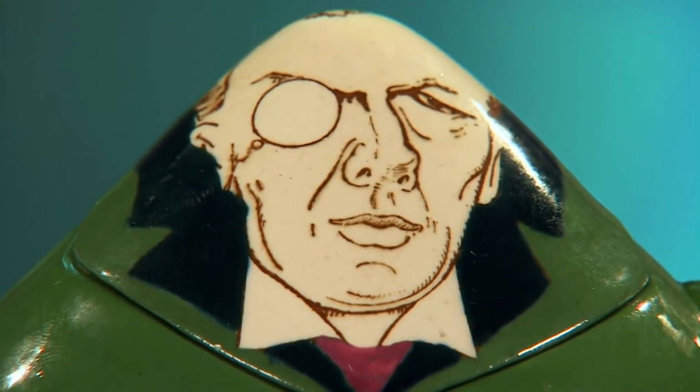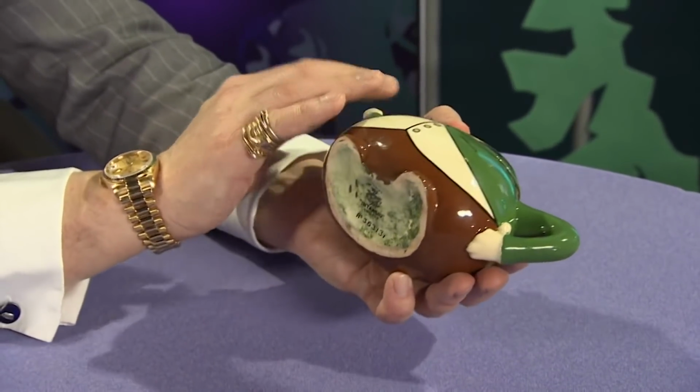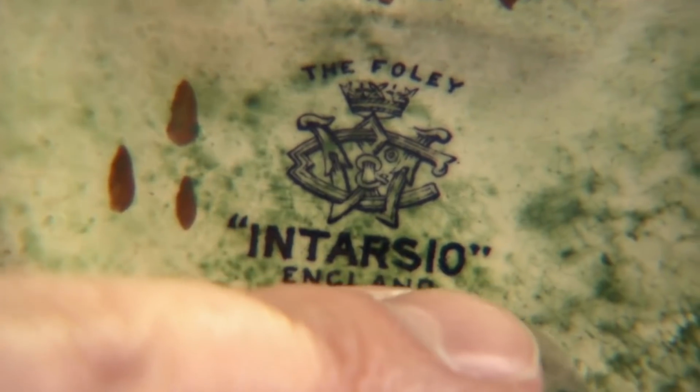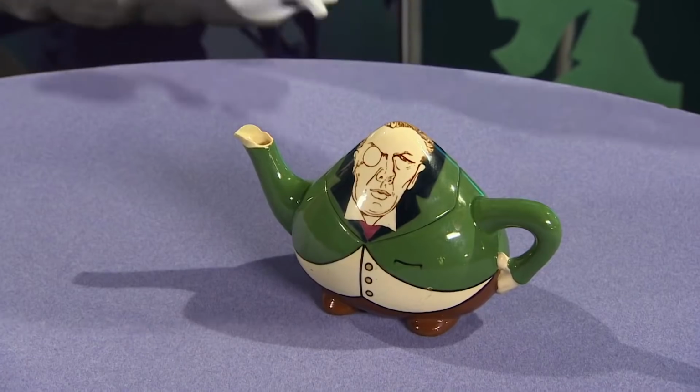This was made about 1900 by a company called Foley. And when you have a look underneath, it says Intarsio, and then we've got a C and a W here, which is the Charles Wildman Company, which produced this range. There is a problem with this teapot, though. Do you know what it is, Kath? Apparently it's been repaired. It has been repaired.